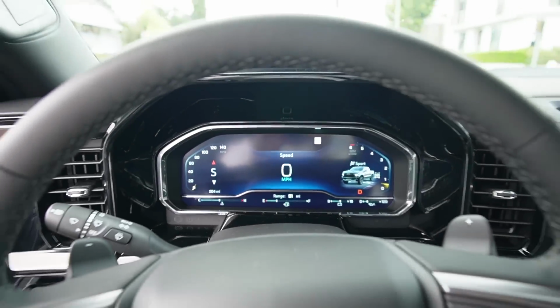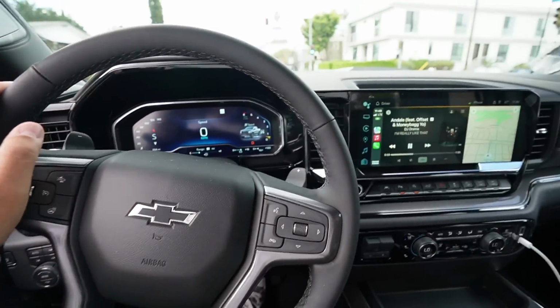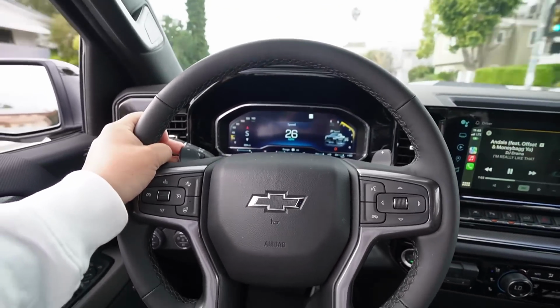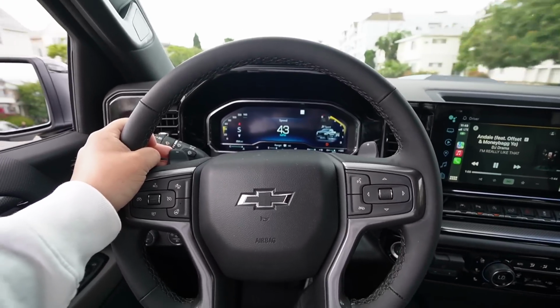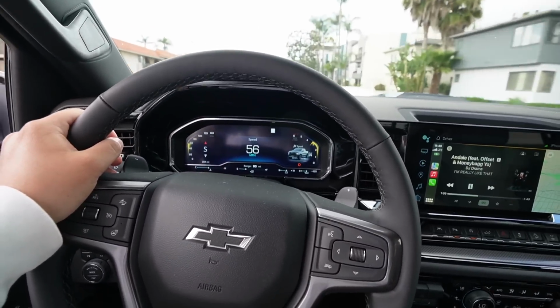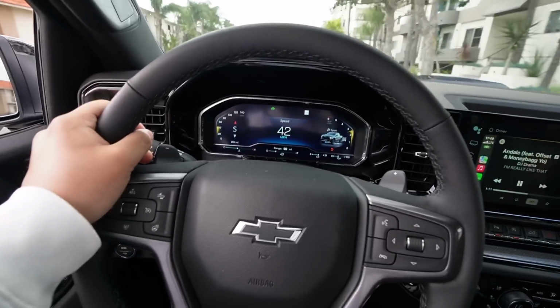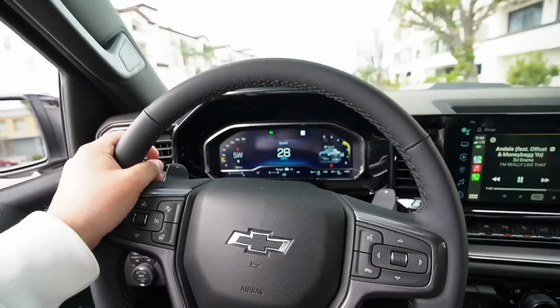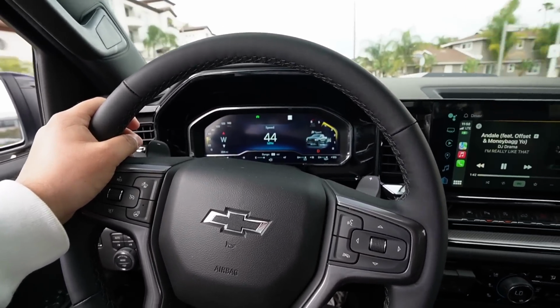Bro, holy shit. So right now we have it in sport. Give you guys a little POV action. Damn. Woo. Yo, for a big ass truck, this shit pulls. Damn, this thing picks up like crazy.